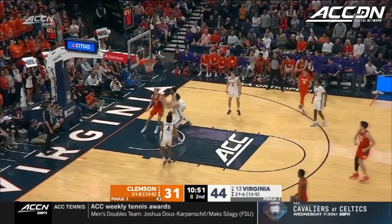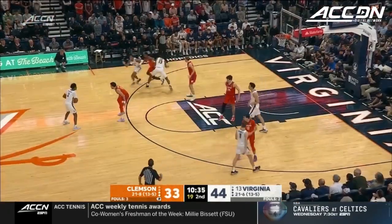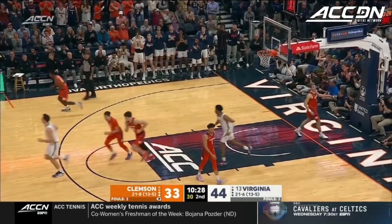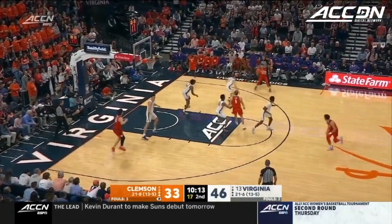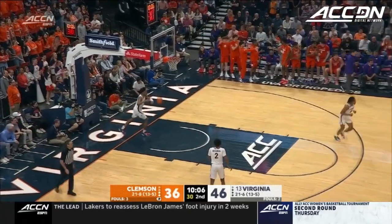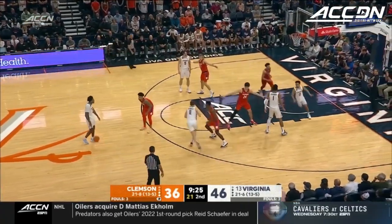Hunter Tyson going to work in the painted area, going against a strong defender. McNeely lines up another three, knocks it down. That actually will be a two-pointer. Alex Hemingway trying to return the favor, knocks down the three on the wing off of the dribble penetration by Hunter Tyson. You're right, it was close, Corey, but it was very well contested by Vanderplas.